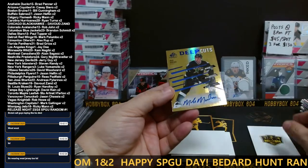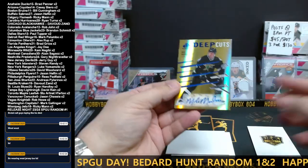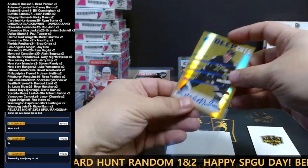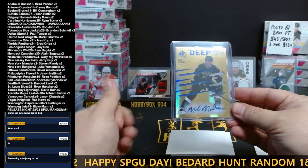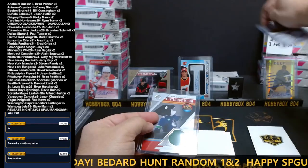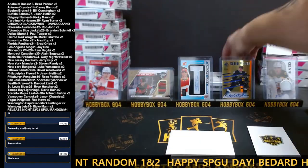Very nice. 50 out of 75 for the Dallas Stars. Mike Modano. There you go, Mr. Tupper. On the board. Nice Modano. Be pulling a few Modanos lately. That is cool. Mike Modano. Sorry, Finn. That was a quick one for you. The rat will put you on the end there. Not a bad 8 boxes so far, guys.